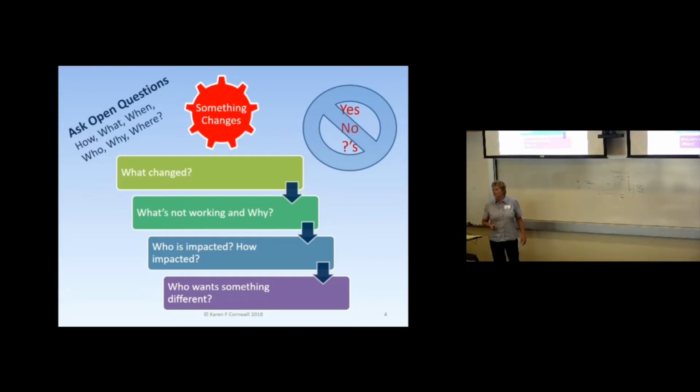So crawl into the customer's head and find out what changed, because it could have been imposed, it could have been that something's not working, it could have been the competitors now are doing a better job than they were before, so they have to catch up, right? But try to understand what changed.